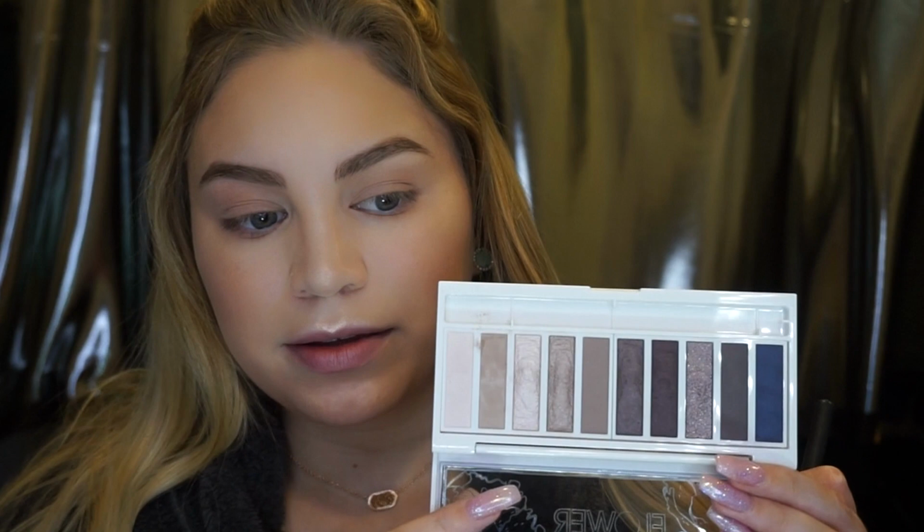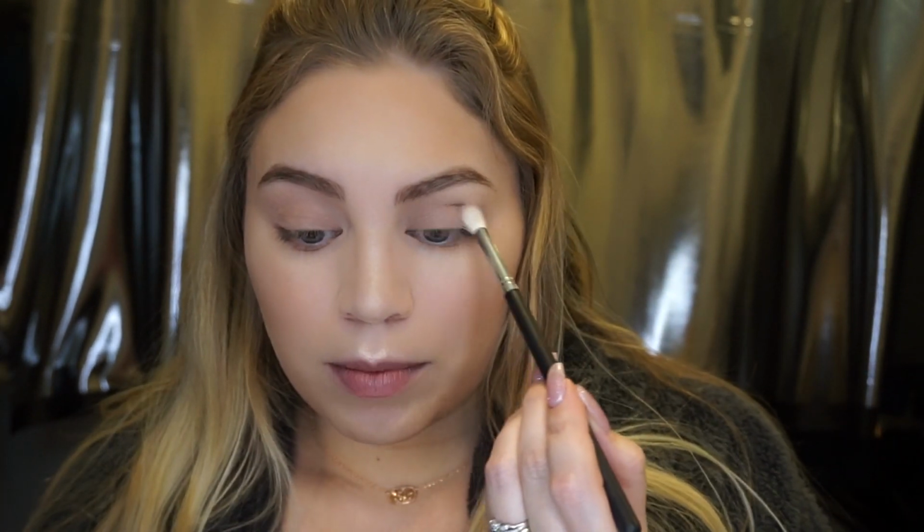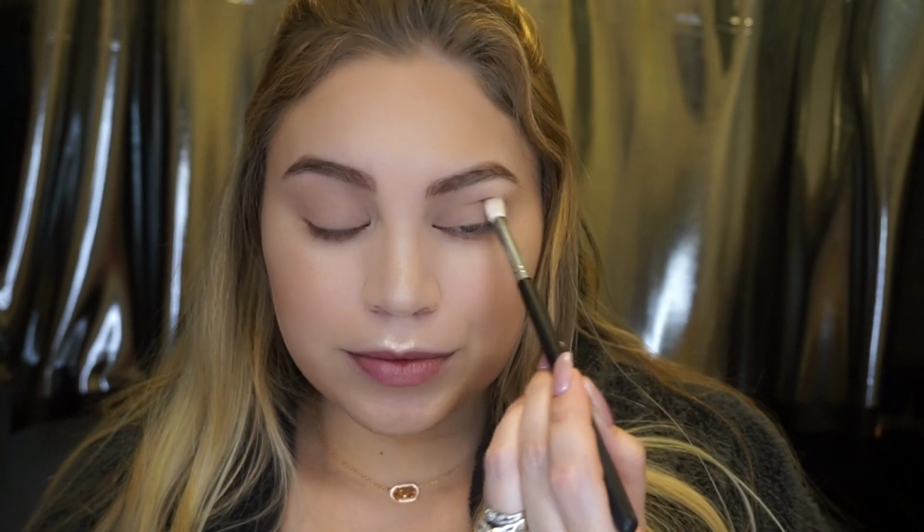I'm going to go in with the Morphe M57 brush, and I'm going to be taking this shade, just grabbing a little bit on the brush because you want to make layers lightly. Putting that in my crease.